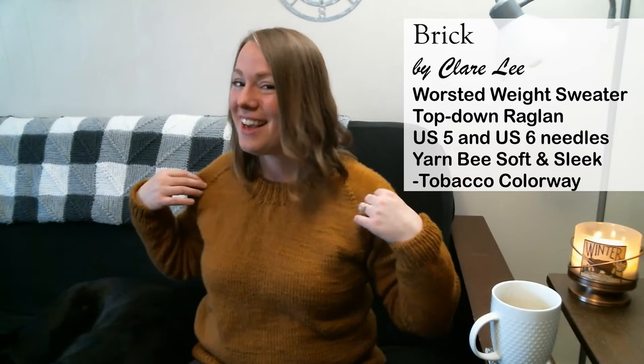Okay, so first let me talk about the sweater that I'm wearing. I finished this a couple days ago. So yeah, this is the Brick Sweater by Claire Lee, and it's a free pattern on Ravelry. It is a worsted weight top-down raglan sweater, and I'm finished! I finished the whole thing. I weaved in all the ends. It's good to go.